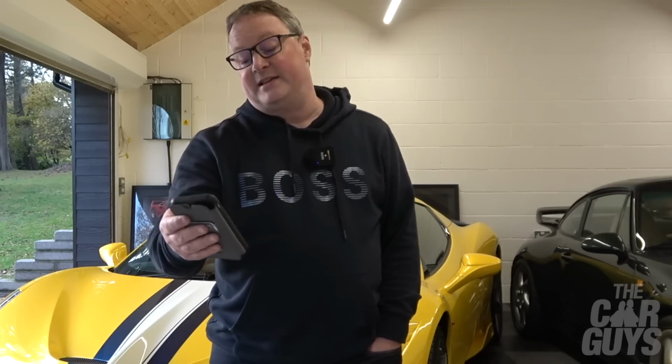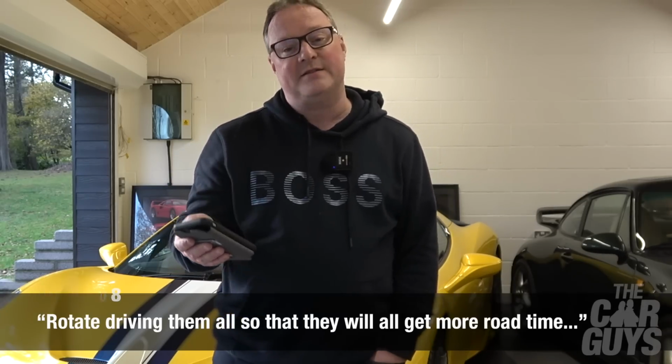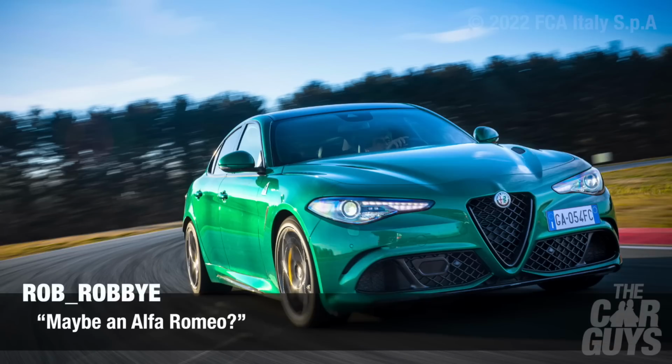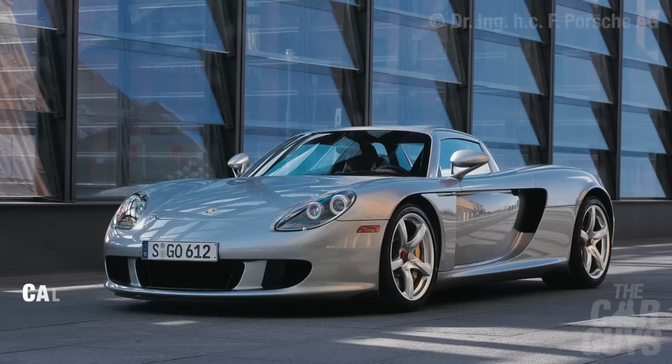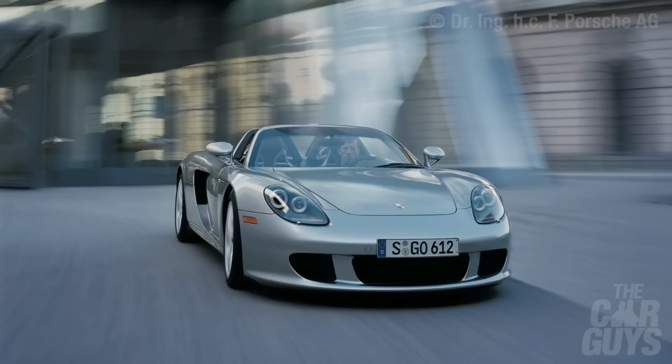Fet 2008 says Golf GTI, and then he also suggests rotate driving them more frequently so they get more road time. All right, I'm trying my best. Maybe an Alfa Romeo, says Robbie. Yes, maybe. If it is, it's probably going to be, let's face it, a Giulia Quadrifoglio, of course. Callum Cubbing says, buy a Carrera GT. No, because I didn't actually like it when I drove it. Controversial, I know, but just goes to prove that I'm not in it for just car investments. I do actually like to enjoy driving the cars.